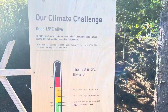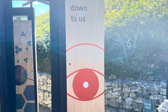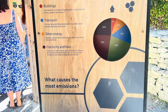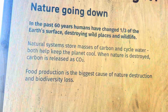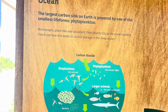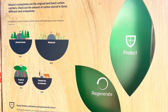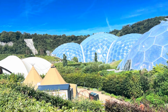We didn't take Betsy and Mabel because you can't take them in. You can take dogs on the outside areas, but you can't take them in the domes. So they had a little rest back at the accommodation. So this is telling you all about basically how we're spoiling our planet, and what we need to do. We will eventually get in the domes, honestly.